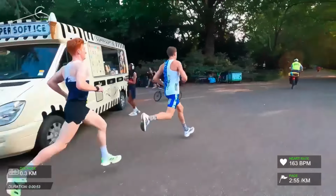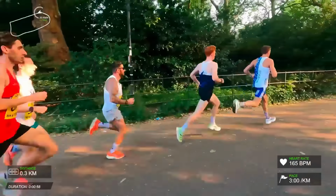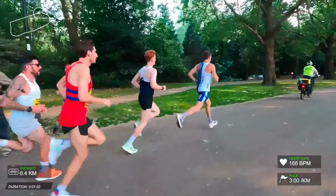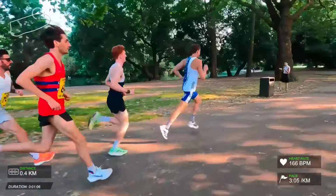At the end of this video, once you've seen how it plays out, I'd love for you to give me your thoughts on whether you think I raced it tactically correct or whether you would have done something differently. Coming into your screen now is Jack in the red Dulwich top. He's going to be a key figure later on in this race.